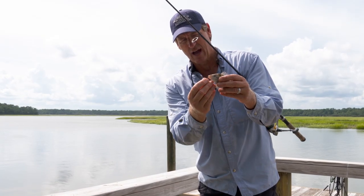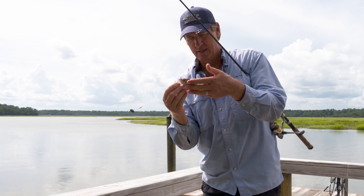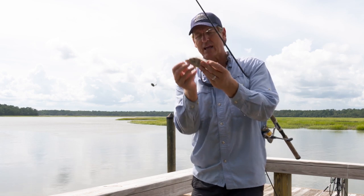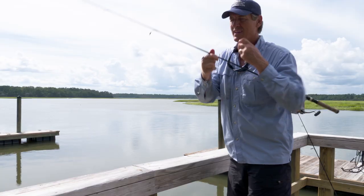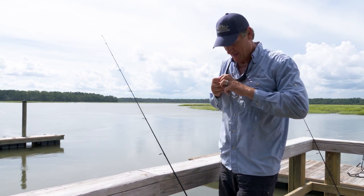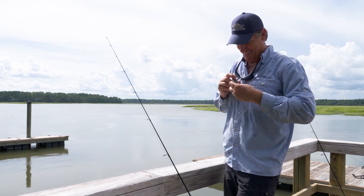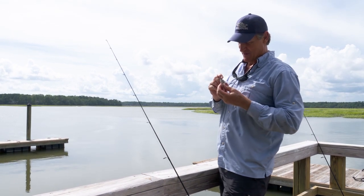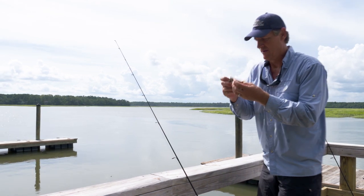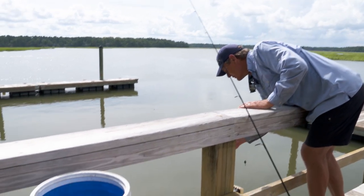Anyway, really common around docks and piers, and I can hear him making a little bit of that grunting noise. So I'll get this guy back in. This is another one of those notorious bait stealers too. And these get quite a bit bigger than this. This is a little guy. You hear him grunting. I love that noise. See if he'll do it again. Definitely grunt family, so a pigfish. Okay, I've got to get this guy back in the water. There he goes.